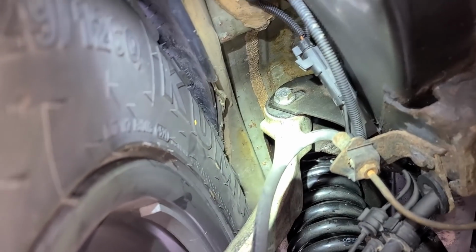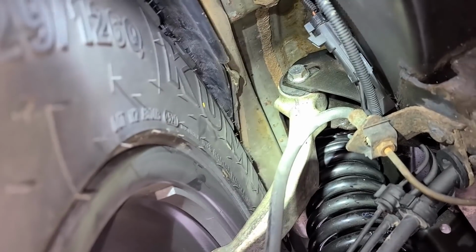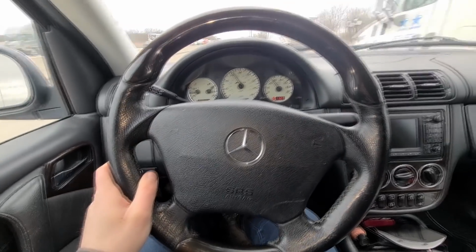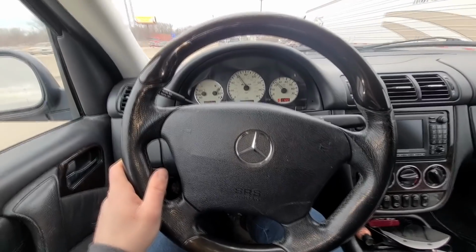We're gonna see if we can get any more positive camber out of them. I think that's pretty much where it messed up at. So OJ's pulling on it right now. All right, guys, here we go. Steering wheel is perfectly straight. We're back in action. It's not jouncing all over the place.